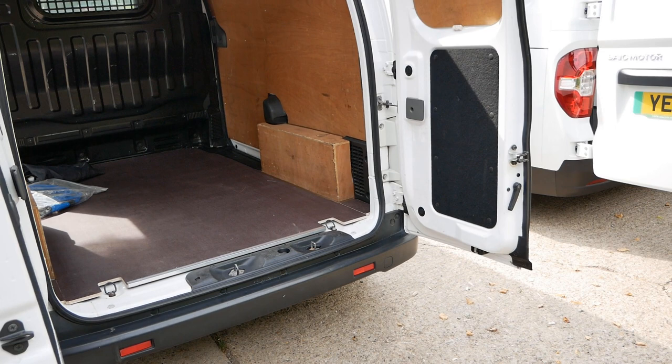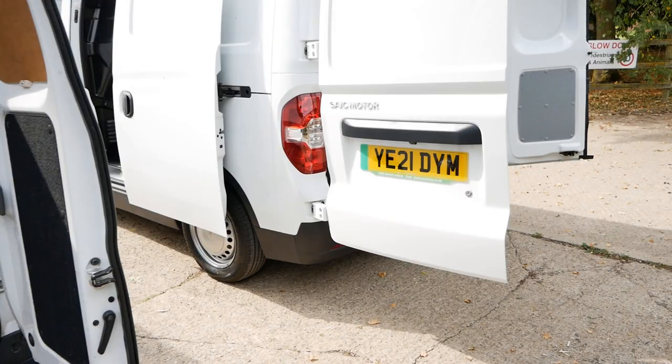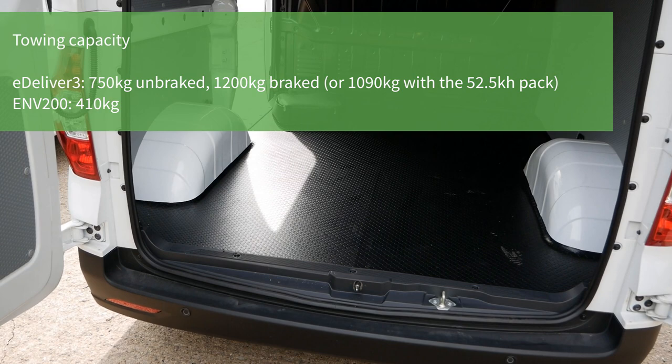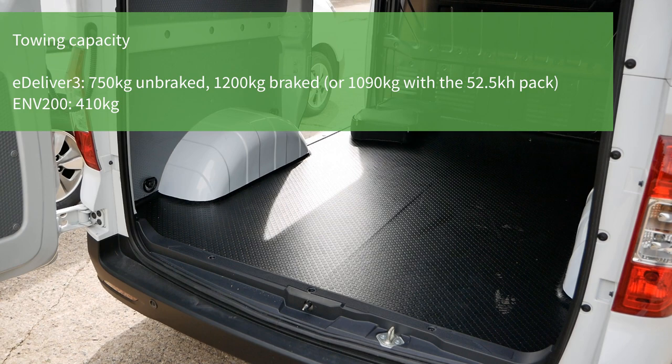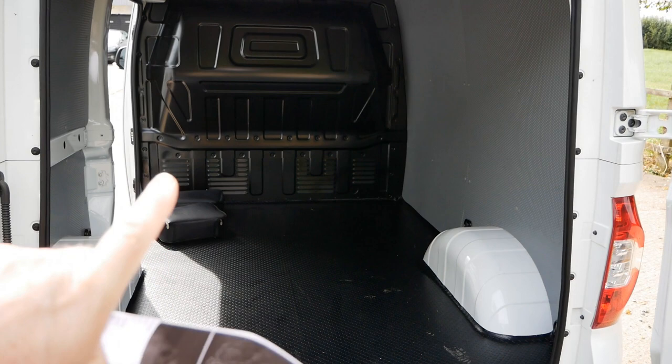However, the E-NV200 40 kilowatt hour can tow, but its maximum towing capacity is only 410 kilos, whereas the eDeliver 3 can actually tow 750 kilos with an unbraked trailer, or 1200 kilos with a braked trailer. But if you've got the larger battery pack version, the 52 kilowatt hour one, that reduces slightly because of the extra weight of the vehicle, down to 1,090 kilos, but that's still a lot more than twice the capacity of the Nissan.